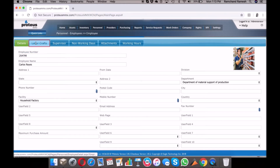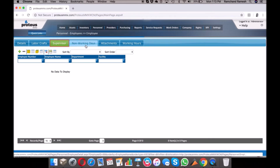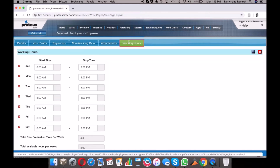Employees also would typically have labor crafts that are assigned to them. These are the skill levels of the employee, which would be used to schedule work and assign work to the individual. So again, the labor crafts can be defined, which I will show you how it's done. And the supervisor to whom the employee would report to, any non-working days for the employee, any attachments such as certification documents, training documents, etc., and working hours.